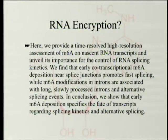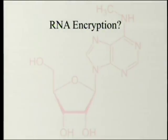Here we provide a time-resolved high-resolution assessment and so forth. We've read that. In conclusion, we show that early M6A deposition specifies the fate of the transcripts regarding splicing kinetics and alternative splicing. Still haven't seen exactly who the wrong recipients are.